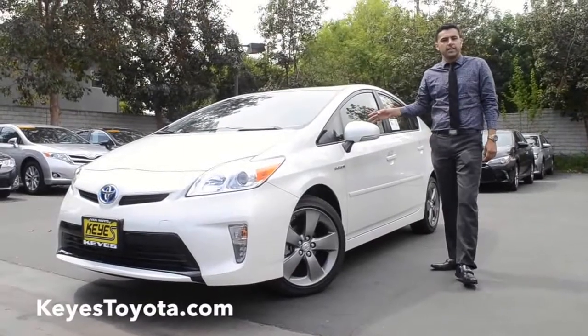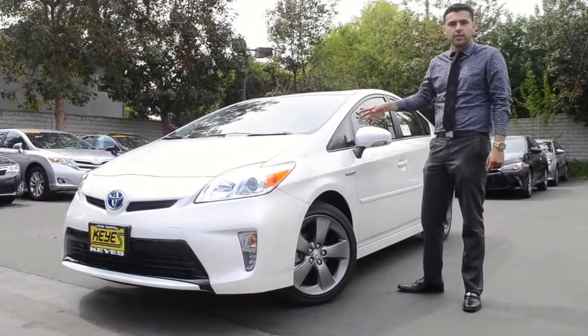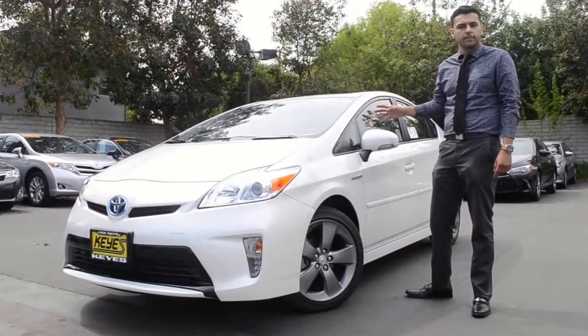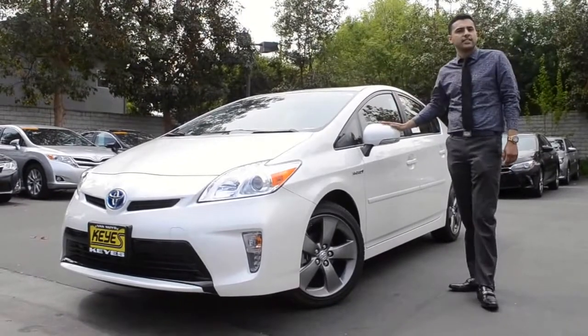Here we have the 2015 Toyota Prius Persona Special Edition Series. I'm going to go over some of its features compared to its Prius 2, which is the base model that can be found anywhere from 23 to 24,000. This one's priced at around 27 to 29,000.